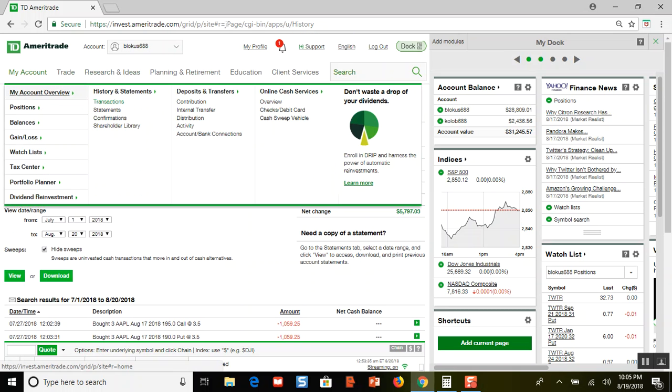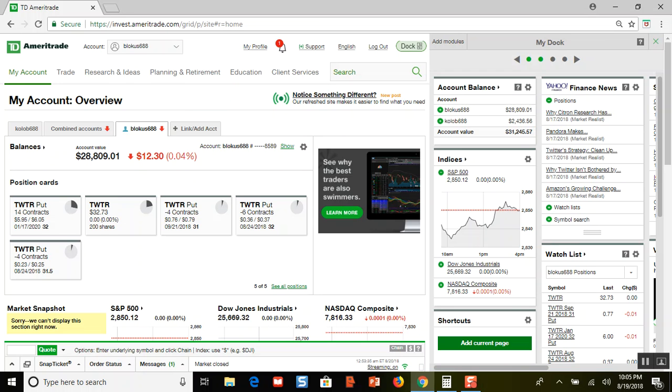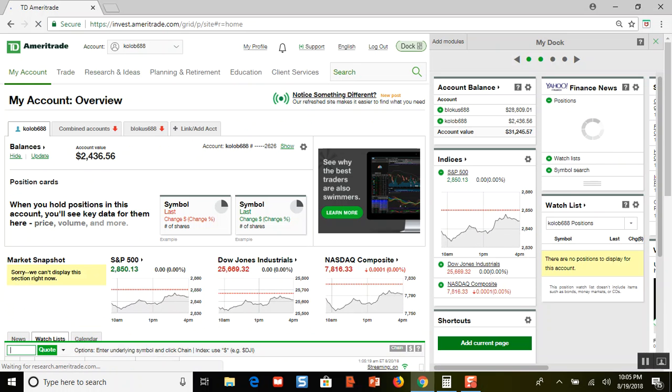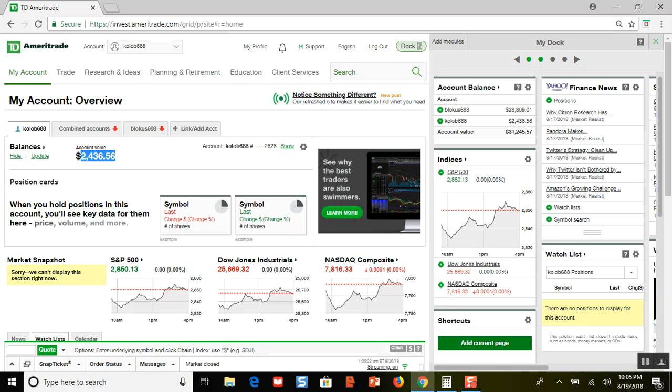And Square I did in my other account, so I'm going to switch to my other account. This is not my Roth IRA, this is my margin account. I don't have a lot of money in my margin. I got most of my money in my Roth IRA. I wonder why. Could it be because I like making money tax-free? Might be. But I did do this one in my margin account. I do have a little bit of money in this margin account.